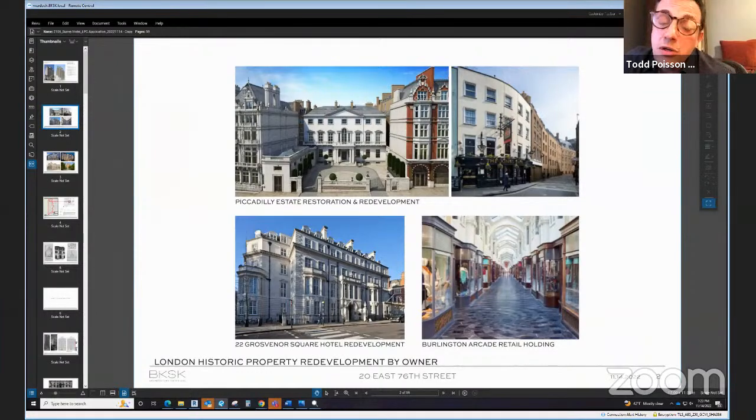Thanks, Harry. So I'll go quickly through it. We do have a lot of little things to talk about that Harry just mentioned. Please interrupt me whenever you feel the need. As Harry mentioned, the new owner of the hotel has beautiful, historic properties in London. This page is London properties.